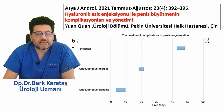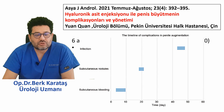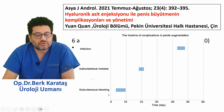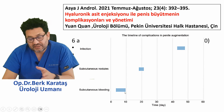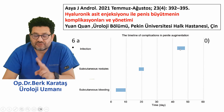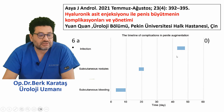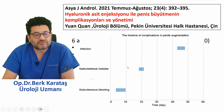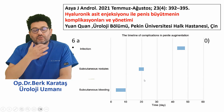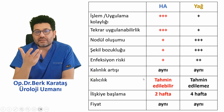Yes, they have provided data on when complications or unwanted events occur in the same study. Infection occurs within the first week, during the first few days, or within 10 days. Look, the infection occurred 40, 50 days later, that is after 2 months in these patients. There are also 15 nodules. Now, I've created a table from my clinical experiences.